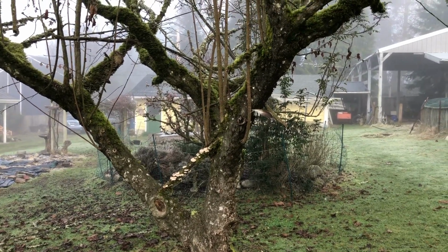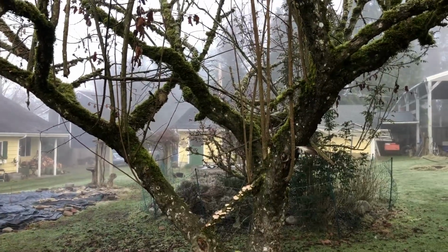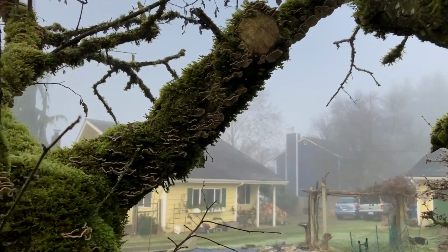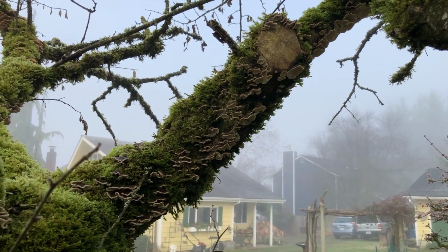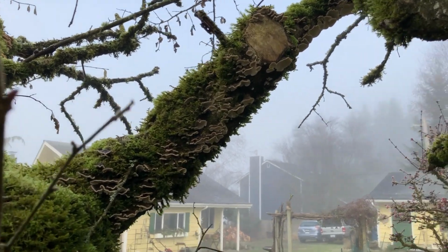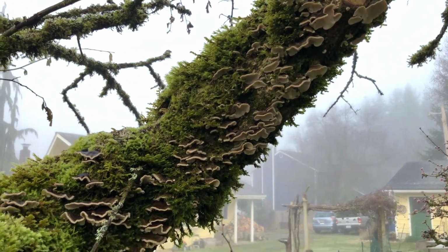What are we going to do now? Well, we're going to harvest the turkey tail mushrooms. We're going to continue watching the whole process. We may cut the tree and pollard it, which we can talk about another time. But for right now, I'm just fascinated.